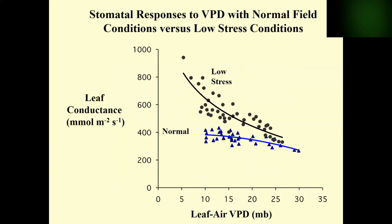Now, just to refute everything I said, apples have an interesting characteristic. If you look at the response to BPD, you see 2 different types of responses. Under very low stress conditions, so in many cases potted trees or trees growing in very low stress conditions in England, you'll find that the stomatal conductance at very humid conditions, low BPD, can go up very high. The stomates can open up very wide.